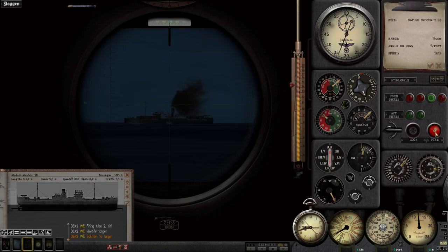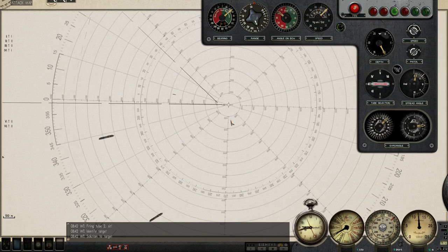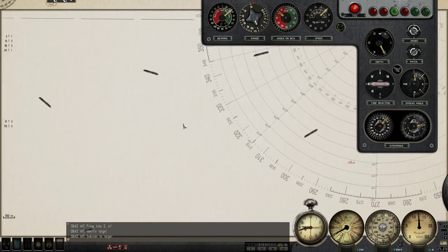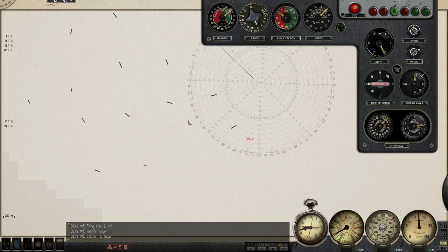1700 meters. Ah, oh, look at that. They're completely going bonkers.